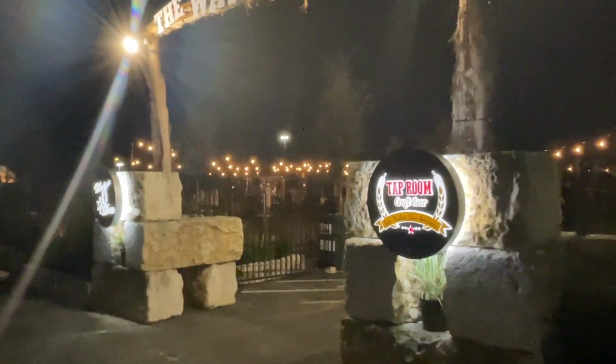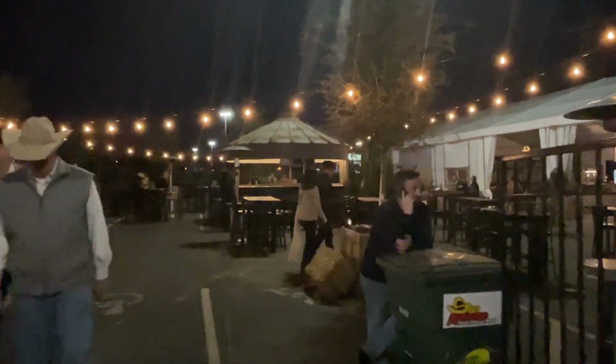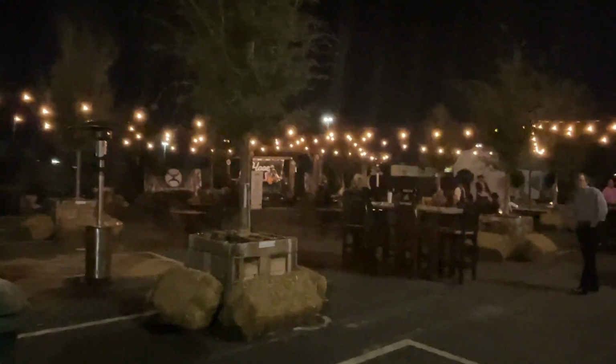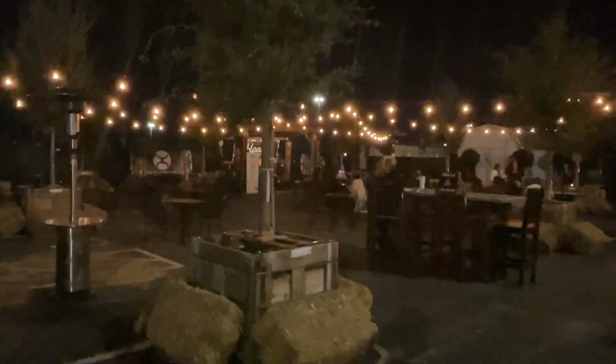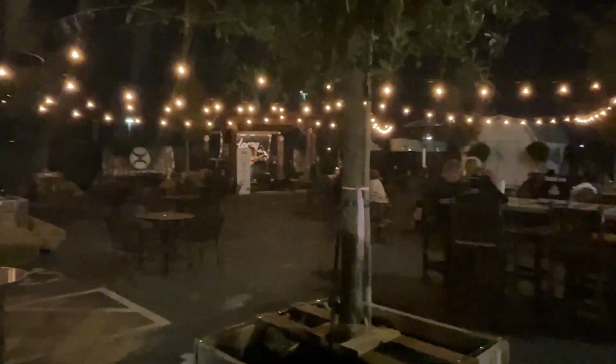This really nice craft beer area here. String lights, they brought in trees and barrels of hay. Live music. And it's very nice and calm over here, not any of the craziness of the fair. So I'm gonna grab myself a beer and relax.